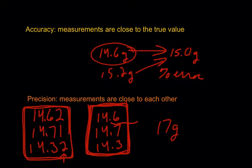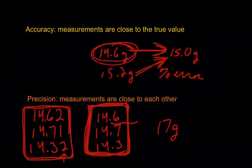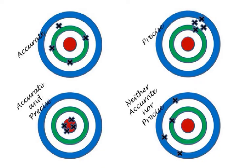So accurate is how well your measurements compare to a standard value. Precision is how well your measurements compare to each other, regardless of what the standard value might be. Another way to look at this is to use a kind of a target analogy.